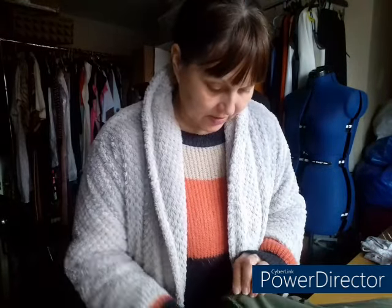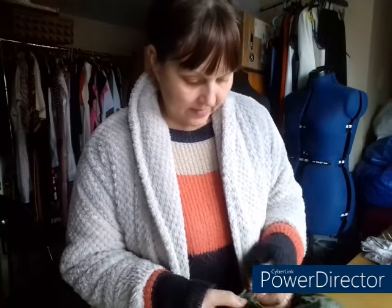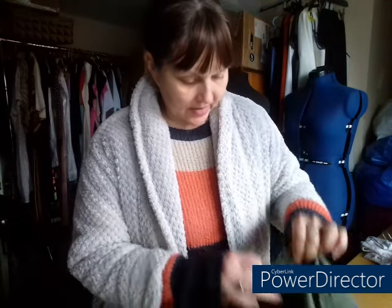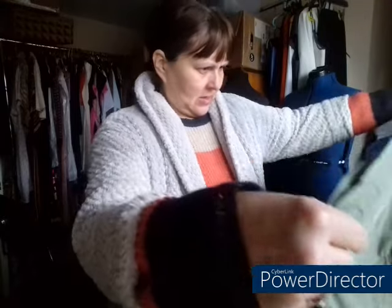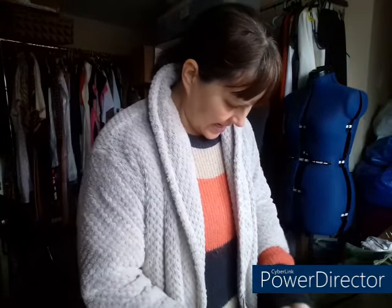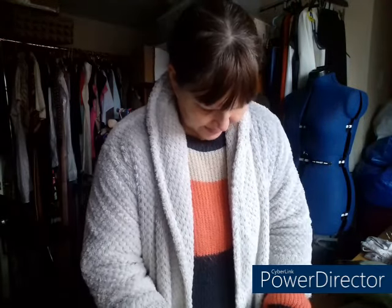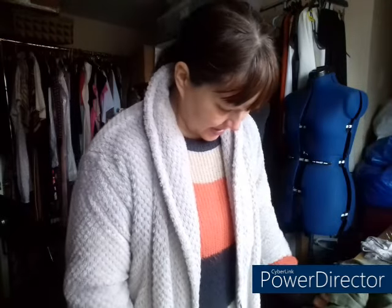Let's have a look. I'm sure I saw some loose seams. Yeah, there's one there. Right, and she wants me to put a split in the back at the bottom because it's too tight around the hem. So there is already a seam. Yeah. That's easy enough to do, I think.